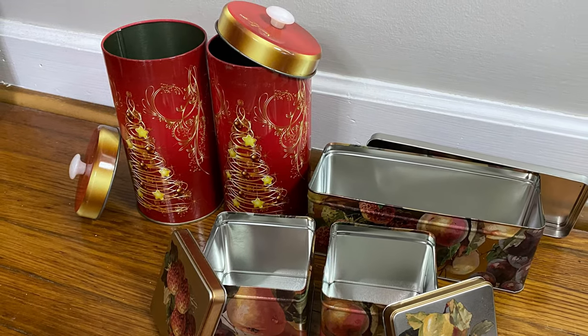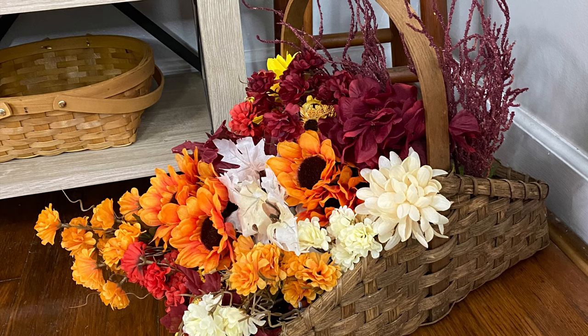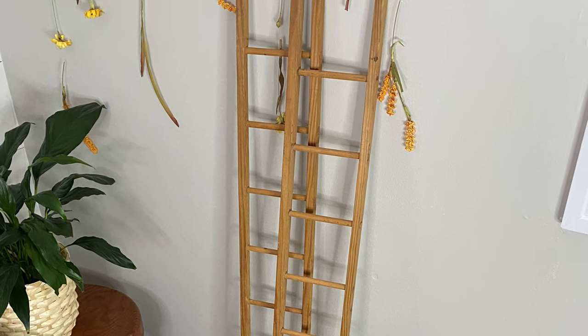Let me know what you guys liked from my haul and what you would do with these items as well, because I do need help. Some of these pieces, I have no clue what I want to do with them yet. Sometimes I do that, just grab things because they're pretty and I'm like, I will figure out something to do with them.